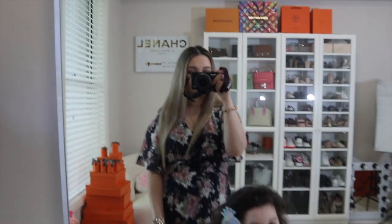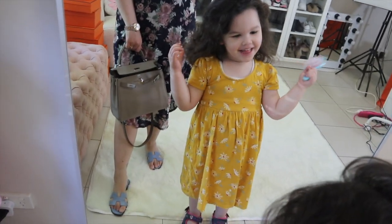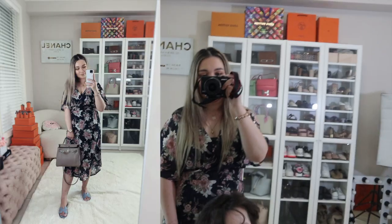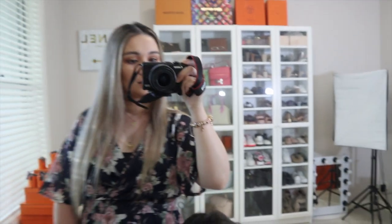So this is what I am wearing. My daughter is brushing her curly whirly hair, and I have my Oran sandals on in my blue bleuet, Kelly 25, and then I'm wearing a dress. I think it's from Valley Girl. I wore this when we were supposed to go to the beach, but my son wasn't feeling well, so we ended up coming back pretty much immediately. And then I've got my gold necklaces on. And yeah, that is it.